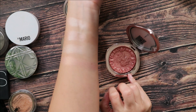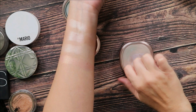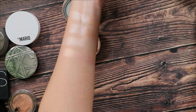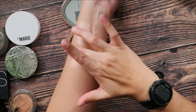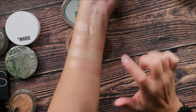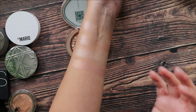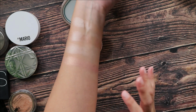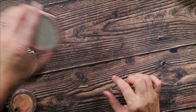I've definitely got to find a friend for this, and I have somebody in mind because I think it'll work out beautifully on her skin tone because she's a little bit deeper complected than I am. They are very, very smooth, not as smooth as the Stila for sure, but still beautiful, blend out nicely, no glitter, but super, super reflective. I'm going to keep this one.